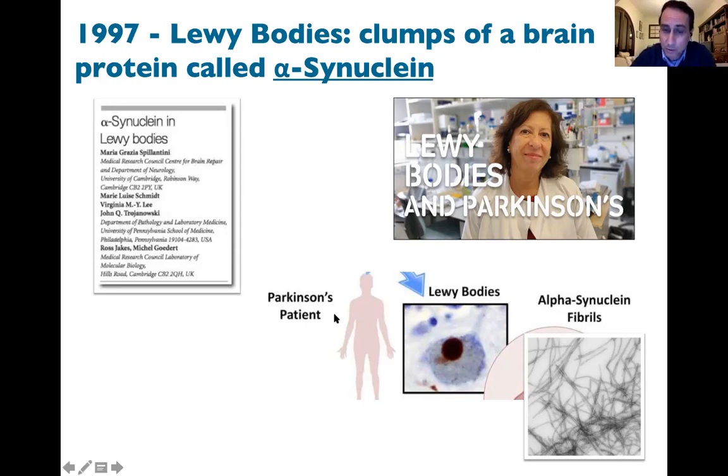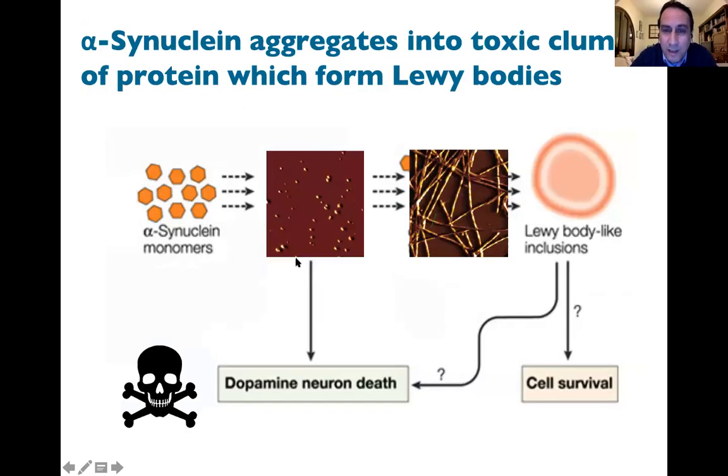and hence the motor problems. So we are tracing the story, starting from the patient, then the brain, the Lewy bodies, the dopamine, and now the alpha-synuclein. So now we are really targeting it. The importance of this research is that alpha-synuclein is important, so we try to stop it from aggregating. This is a summary of what is happening.